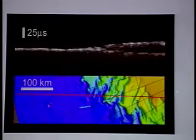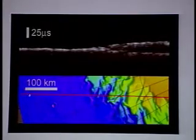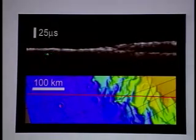So down here is, again, a topographic map, and the total amount of relief here is about 2 kilometers from the purple up to the orange, and this red line indicates the ground track of our radar system. As we're flying along here, it looks like we're basically just getting one strong reflection. That's the reflection from the surface of this material.